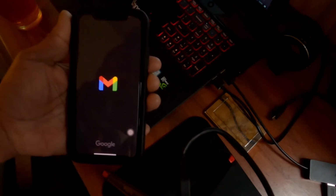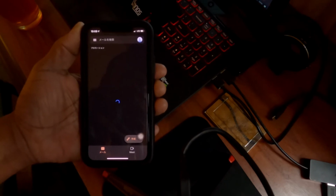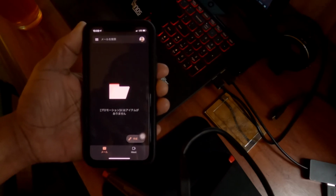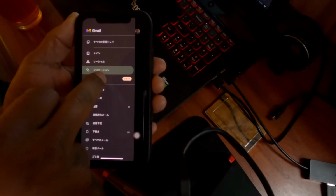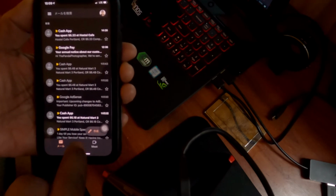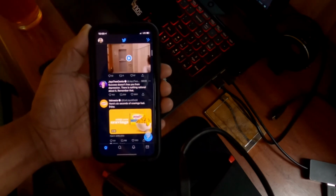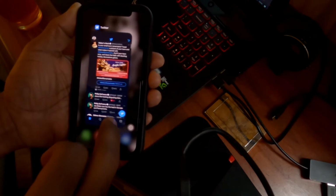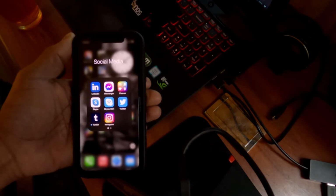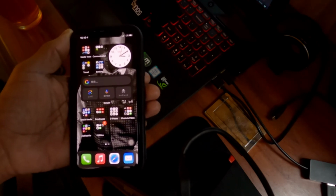Let's try to boot up email. Wow. Doesn't even want to boot up email. Are you kidding me? Okay. Let's see here. Let's do Twitter. Okay. Now we're getting somewhere. But you guys understand, this happens continuously every day. It works at one point, then it works at another, then it stops working.